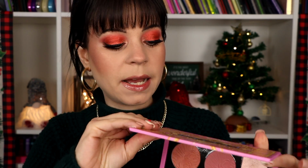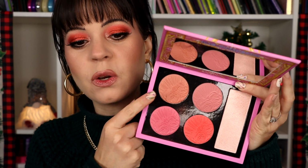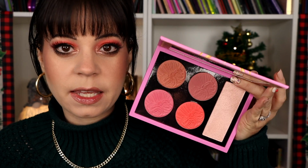One thing that I bought pretty recently that I just cannot seem to put down is the Pat McGrath Holiday palette. This is the cheek palette, and today I'm using this one as my blush. The only one I haven't tried on its own as a blush now is this one, and I've mixed and matched them, and I love this palette. I think it is so beautiful.